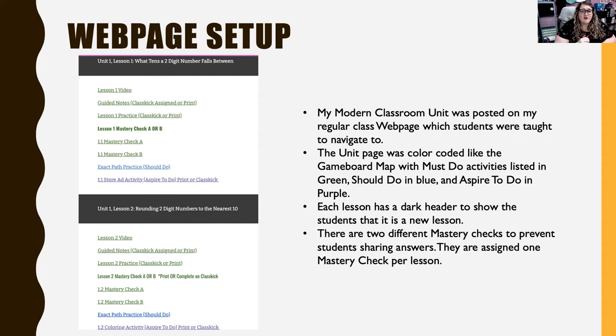The unit page was color-coded just like the game board map, with must-do activities listed in green, should-do in blue, and aspire-to-do in purple. And then each lesson had a dark header to show that it was the beginning of a new lesson. And then there are two mastery checks to prevent students sharing answers. They are assigned one mastery check per lesson.